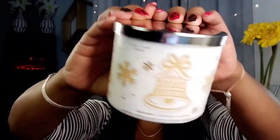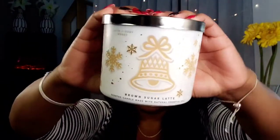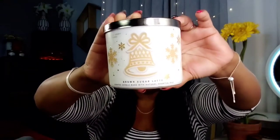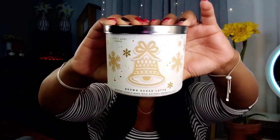I'm super excited. So we're going to start with brown sugar latte. Let me give you guys a view of the container. This is more of like the seasonal packaging. So, yeah, it's not what I would have preferred, but it is what it is. As long as I got the scent, it doesn't matter. Yes, Starbucks. I feel like this one smells straight up like Starbucks or maybe like a Dunkin' Donuts or something like that. Definitely. Oh my God, that smells amazing.